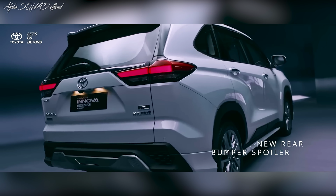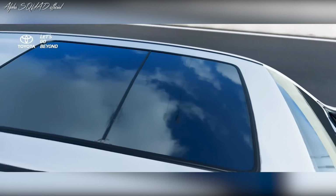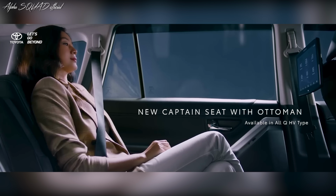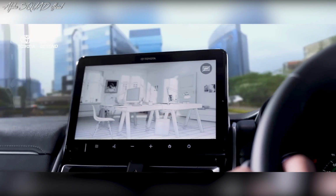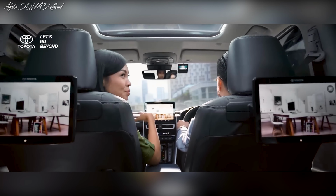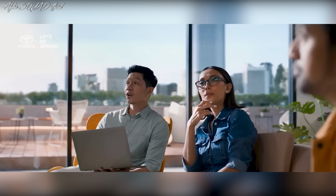It doesn't stop there. This vehicle is also equipped with various advanced, luxurious, and best-in-class features and technology according to the trends and needs of millennial families with global values. The new Innova comes with panoramic retractable roof, new captain seat with ottoman, new 10-inch head unit with smartphone connectivity, new 10-inch dual rear seat entertainment, advanced safety technology Toyota Safety Sense 3.0.